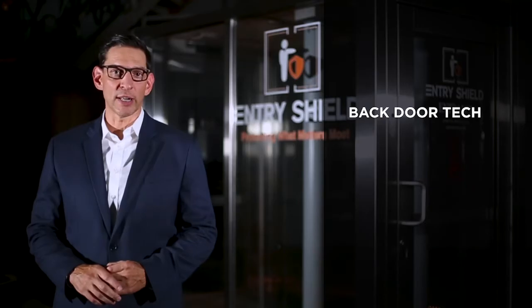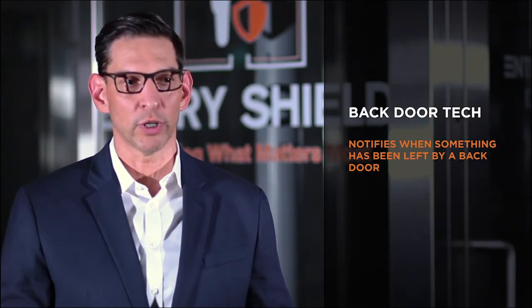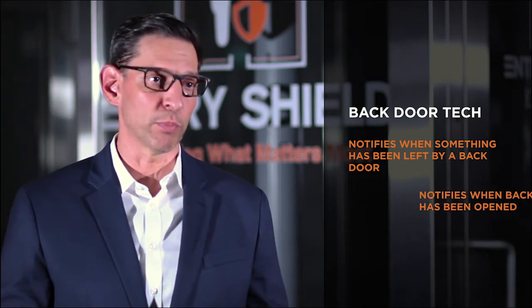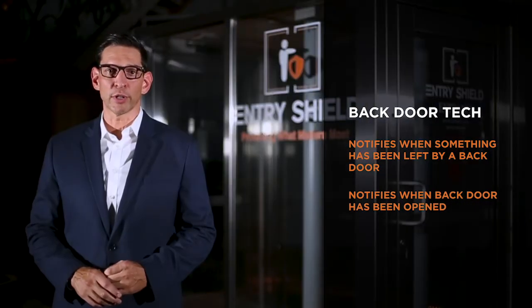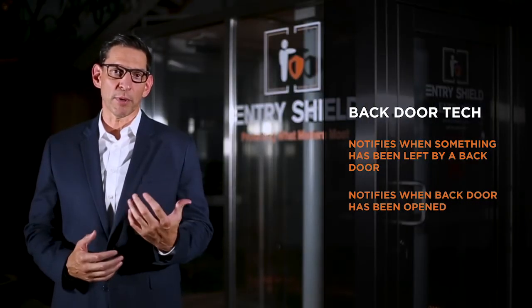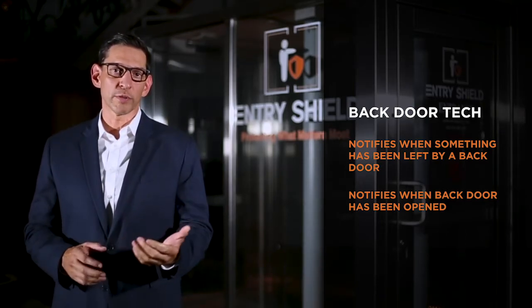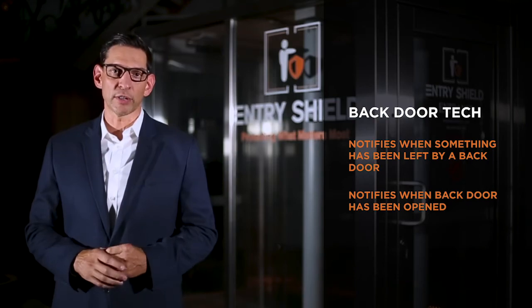With EntryShield's backdoor technology, we have the capability to recognize two events. One is if somebody were to leave a backpack or a bag or any unauthorized item at a back door. And two, when a back door opens during a predetermined time that it should not be open. At that point, school personnel are alerted that an event has been created and they can respond appropriately to make sure nothing's being left behind their buildings or people are not bringing things into their building that they should not.